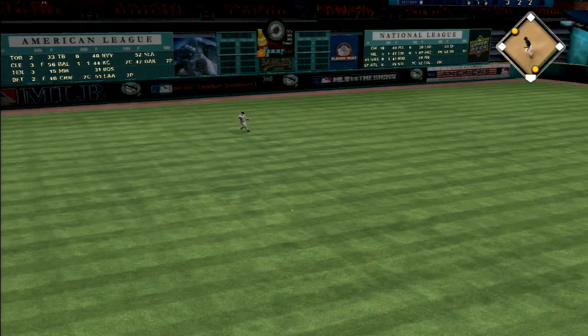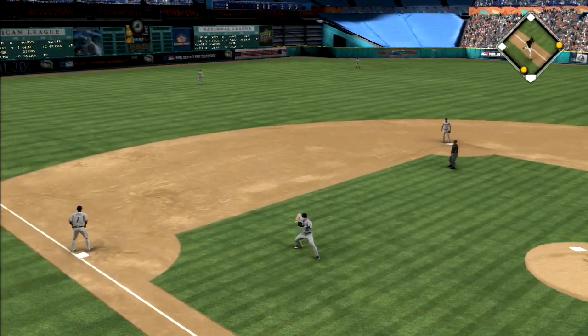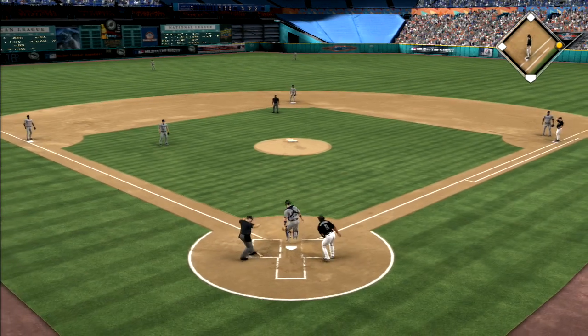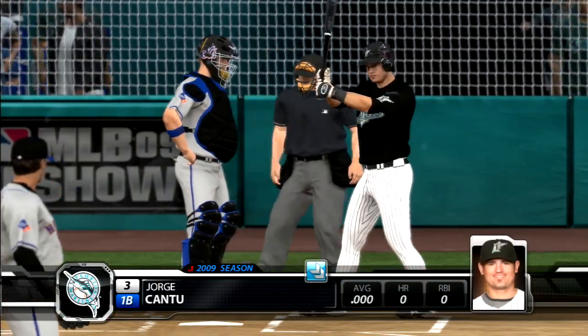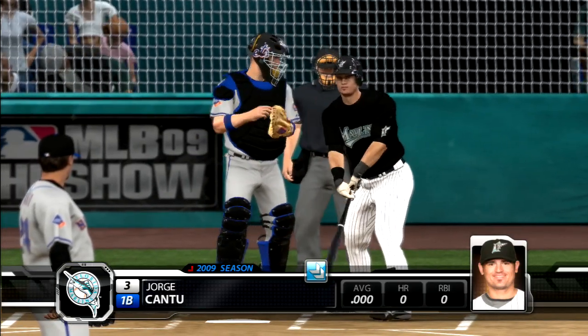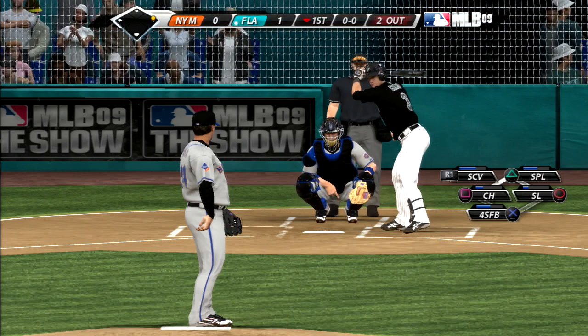Now a hard liner toward short. And a dive by Reyes, but it's by him, a base hit. Now the relay home. Now Barrett's tagged, but it'll come too late. He's in ahead of the throw. So a runner at first with 2 away. And standing in, the dangerous first baseman, Jorge Cantu.